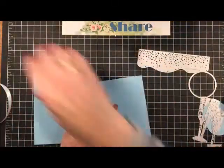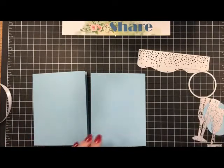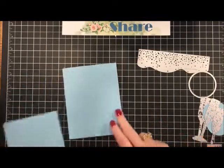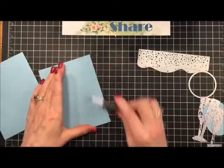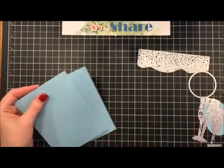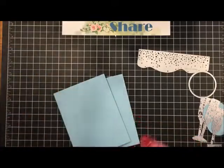And let me just fold, oh no, my bone folder is not on the table. Oh shoot. Well, you know what, we're gonna improvise. I'm just gonna take my take your pick tool and push that down on the back. Oh, I do miss my bone folder when I don't have it. And then I talked to some stampers and some of my downline, and they don't even use their bone folder, and I use mine with every single card I make.